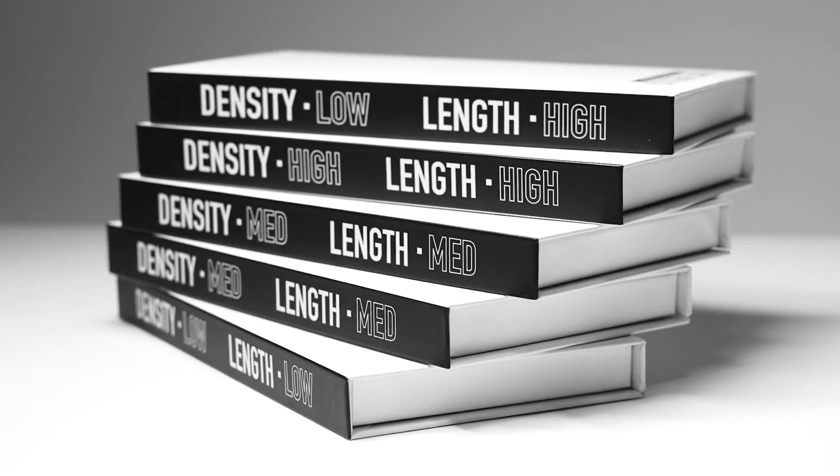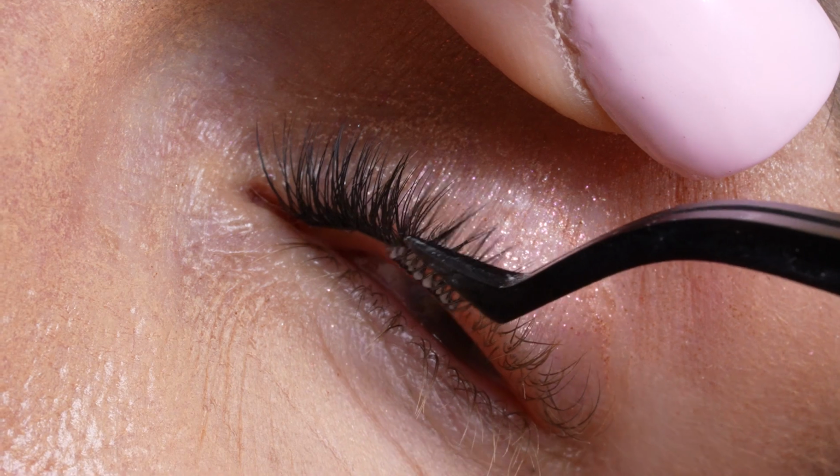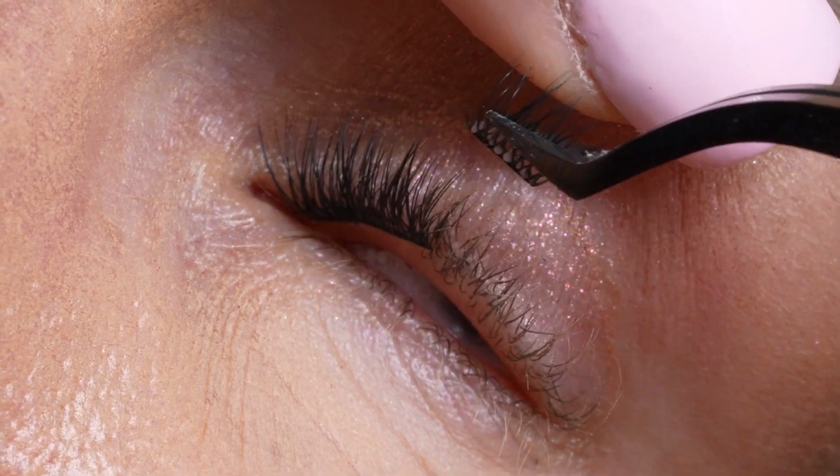Biggest suggestion would be to sample the products first. So get a few different styles, try them on yourself, and also try them on a few people who you're super close to that will give you honest feedback. This way, you know the products you're selling and you have already fallen in love with them. It is much easier to sell products that you genuinely love.